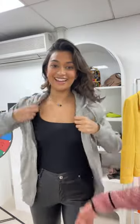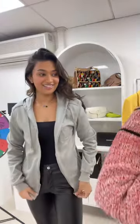Nice, even when it's open. I do like it open. Oh, I actually really like this the more I wear it. It's so nice and easy to style.